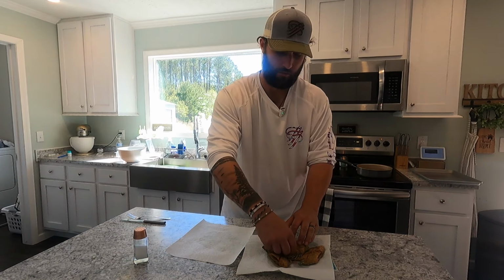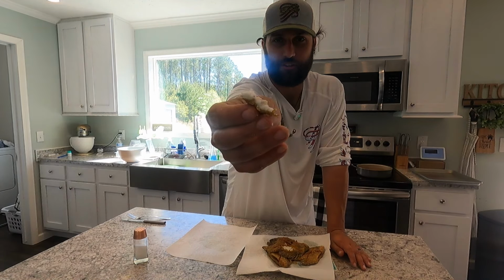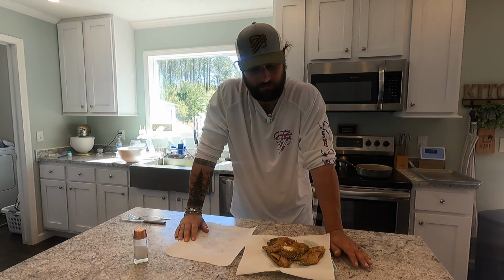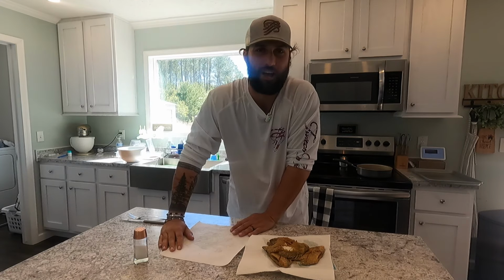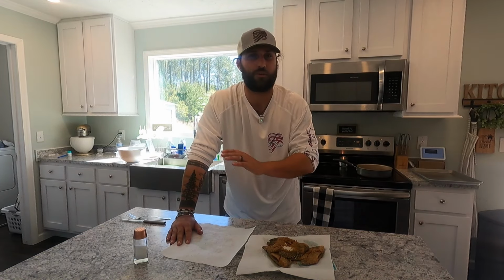And then we're just gonna peel off a piece of meat, and just look how good that looks. It is hot, you can see it's steaming, but we're about to try it right now. It don't get no better than that right there, guys. And that is how you make perfectly fried fish every single time. Super easy, guys. Do it this way every time.